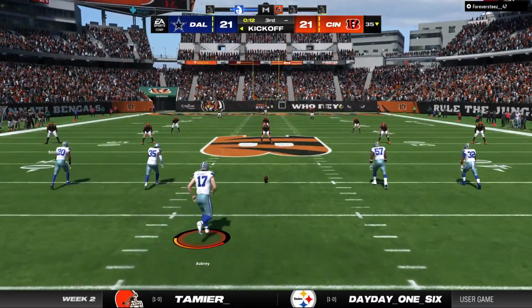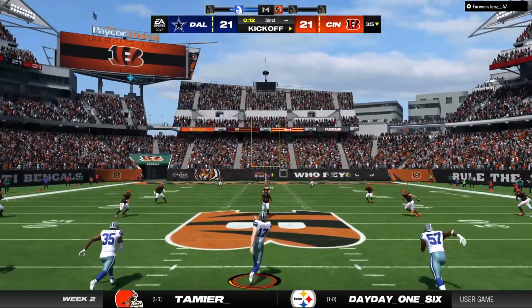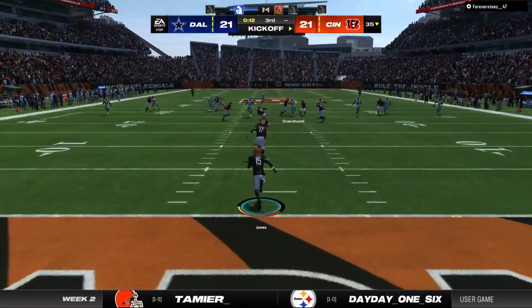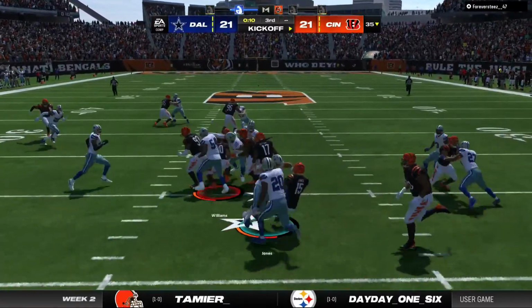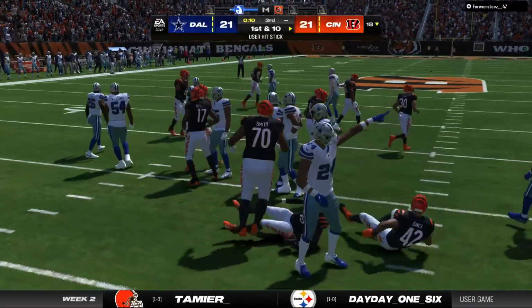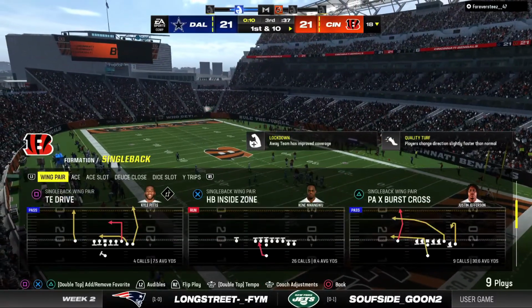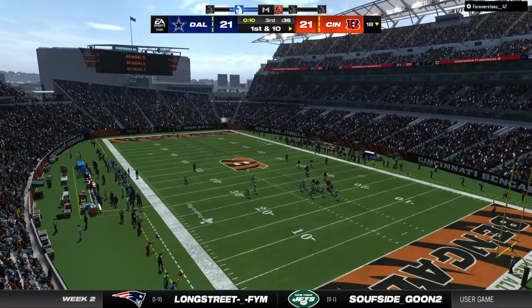A couple of teams locked into a good one here. 21 all the score as the kick's away. Here's Jones to bring it out of the end zone. And he had no room to run as he's tackled down inside the 20. They take over 1st and 10 at their own 18-yard line.